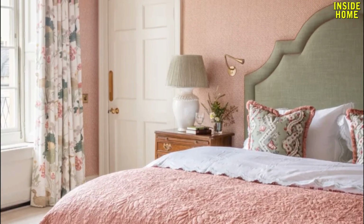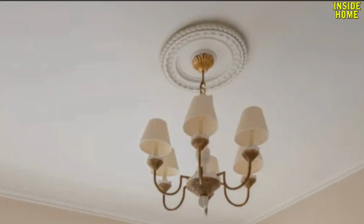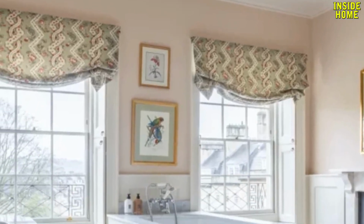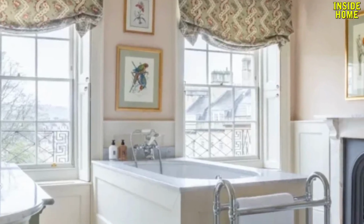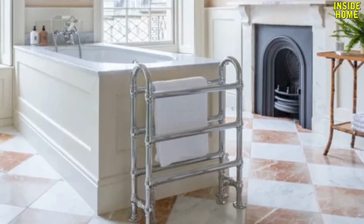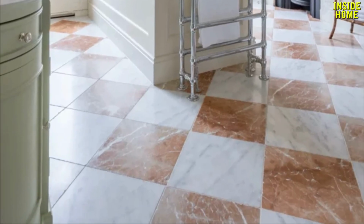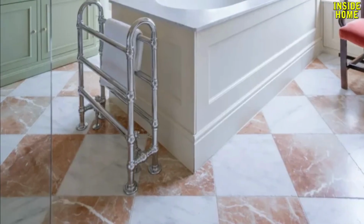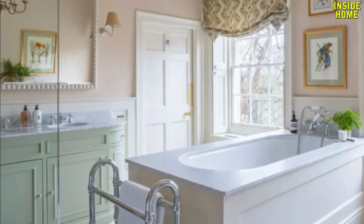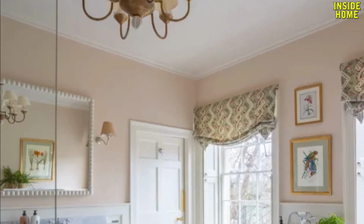To achieve this, Symington introduced a cheerful and cohesive color palette featuring soft greens, pinks, and yellows. These pastel tones help create warmth and character in each room, while allowing the historic elements to shine through.